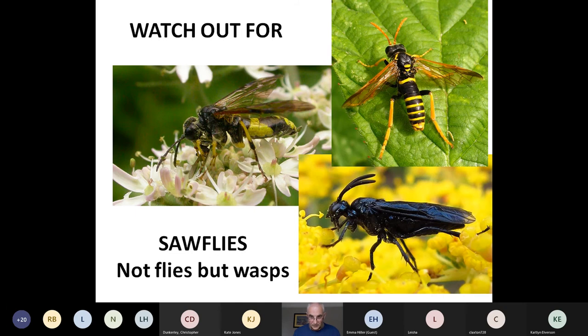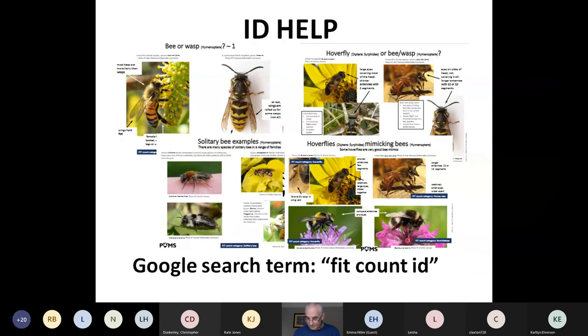They're rather hoverfly-like sometimes to the unpracticed eye. But again, if you check for the thread-like antenna, you'll know it's not a fly, and eventually, after you've seen maybe a dozen or so, you'll soon sort of get your eye in. They just look different. Okay, what about ID help?